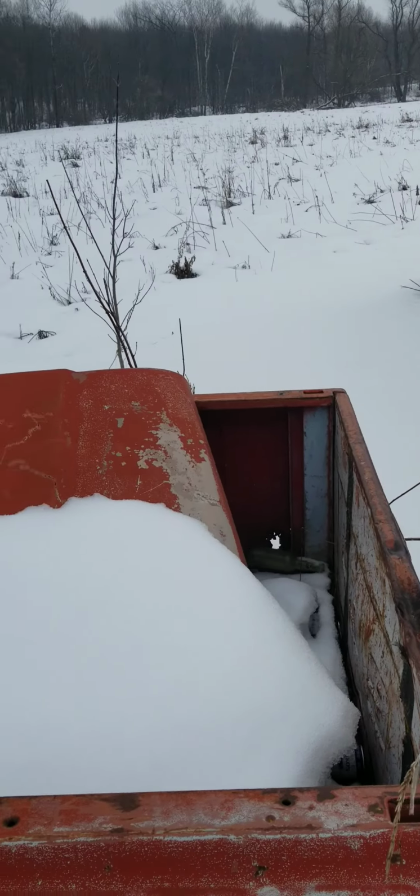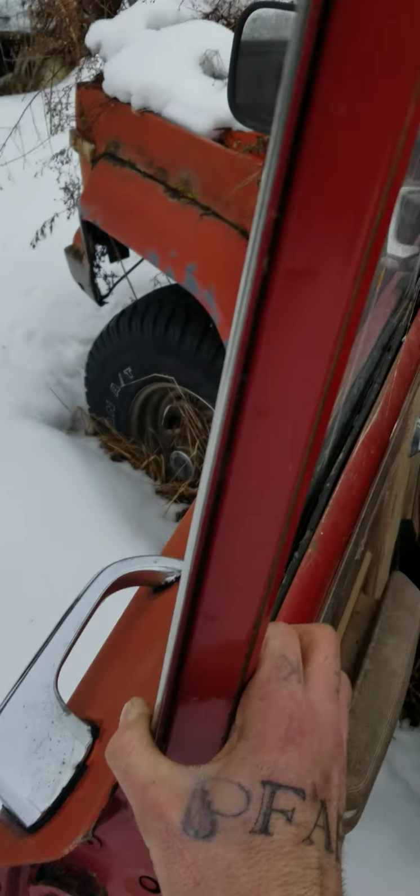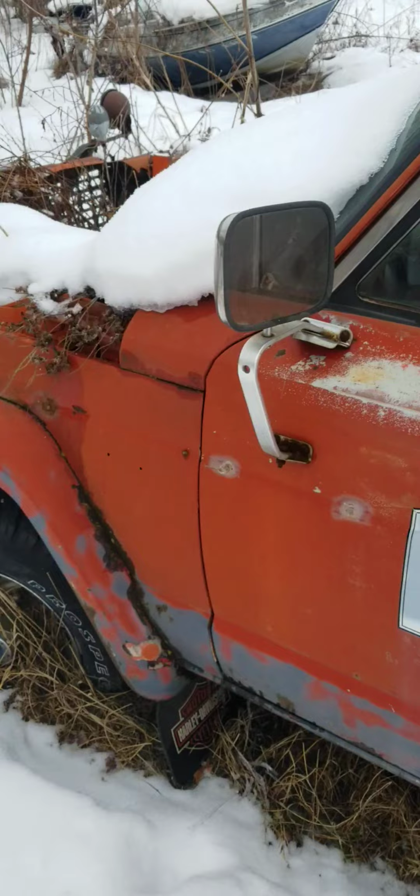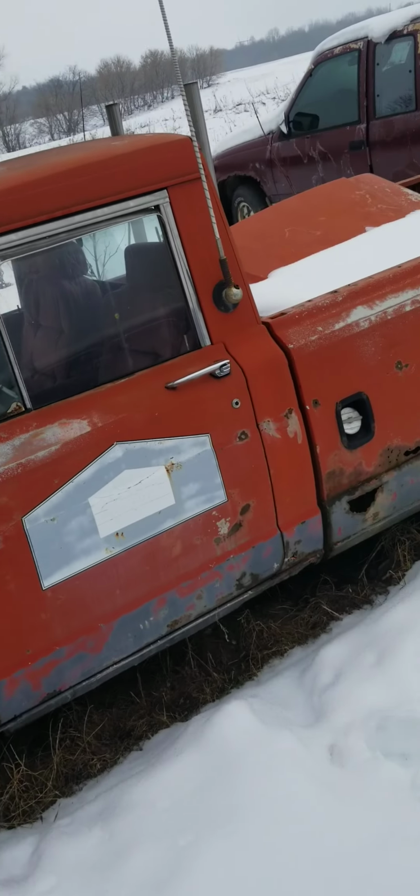There's a '79? No, '74, I think. I don't know, I can't find the VIN. But I got the title for it. It was a 360 4-speed 4-wheel drive Jeep.